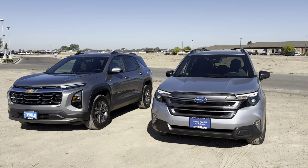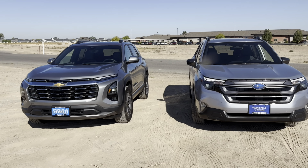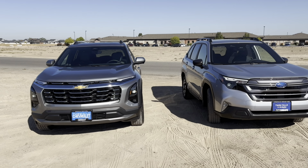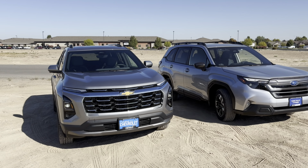But I think we need to talk about a few of the differences between these vehicles before we really dive through them, which I'll show you everything from under the hood to the cargo capacity, through the back seats, the front seats, and then we'll wrap the video up with my final thoughts.